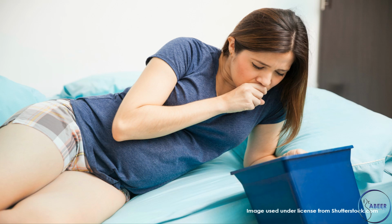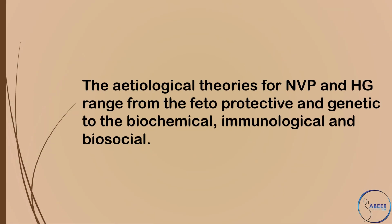Hyperemesis gravidarum, or HG, is a severe form of nausea and vomiting of pregnancy which affects about 0.3 to 3.6% of pregnant women. Reported hyperemesis gravidarum recurrence rates vary from 15.2% in a Norwegian hospital registry study to 81% if using self-reported diagnosis. The etiological theories for nausea and vomiting of pregnancy and hyperemesis gravidarum range from fetoprotective and genetic to the biochemical, immunological, and biosocial.